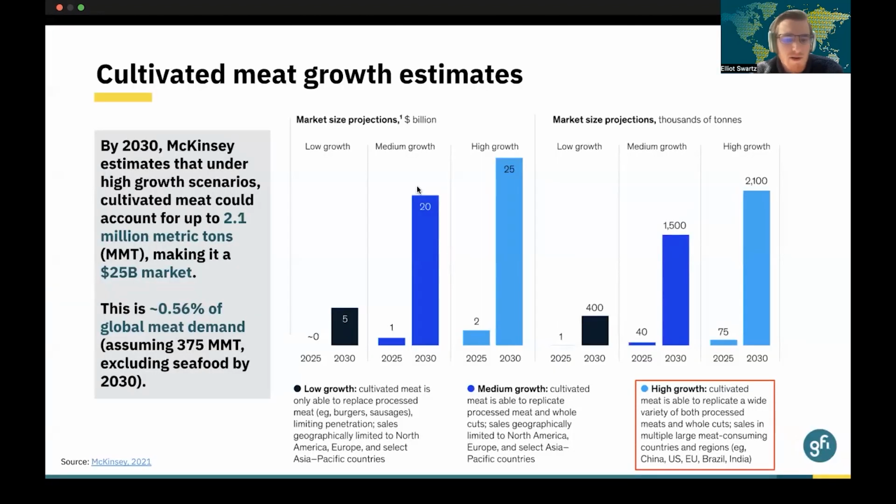One of these estimates was produced by McKinsey a few years ago, which suggested that by 2030, under a high growth scenario, which you can see the qualifications for here, cultivated meat could account for around 2.1 million metric tons of production. If that were true, it could be about a $25 billion market. For context, this is about half of 1% of global meat demand, specifically meat demand by the year 2030. It excludes seafood, which together with meat would be over 500 million metric tons of production by 2030.